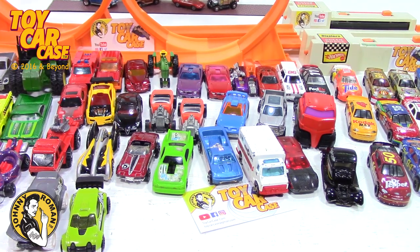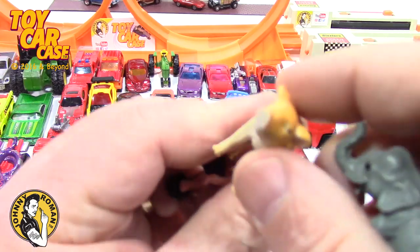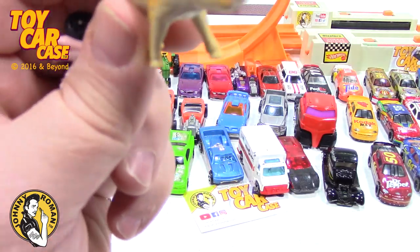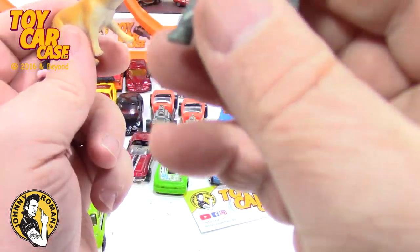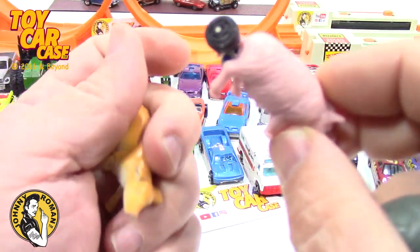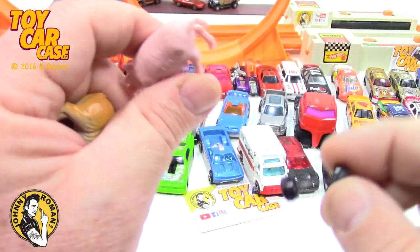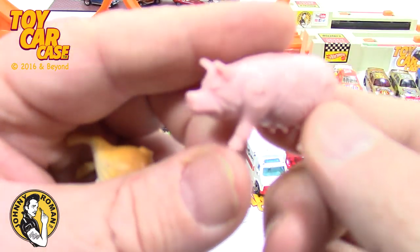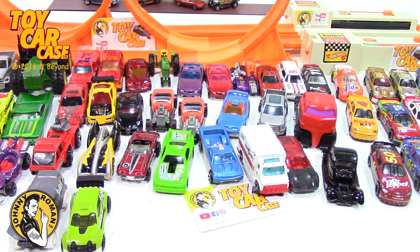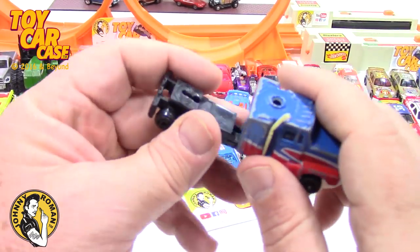Oh, more animals snuck back into the little crib there. We got a, what is that? It's a brown pig, a tiny elephant. Another pig. And we found the wheels for the truck stuck in the pigtail. You don't want to be stuck in the pigtail, so here's the truck.